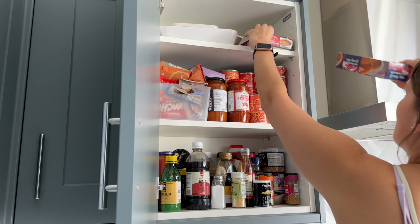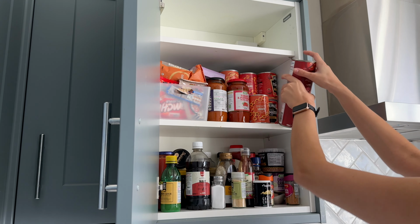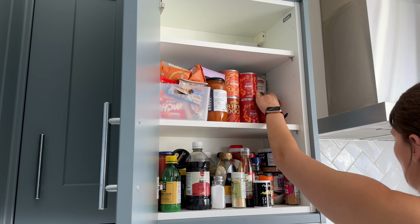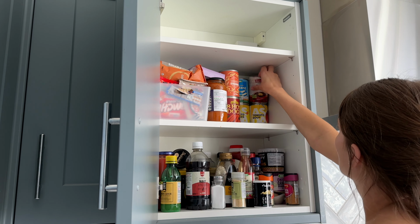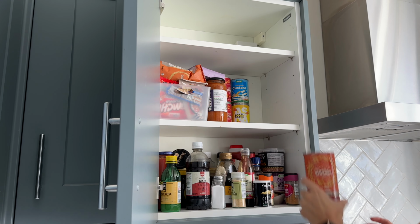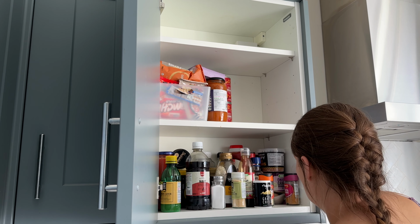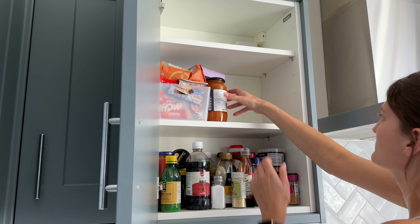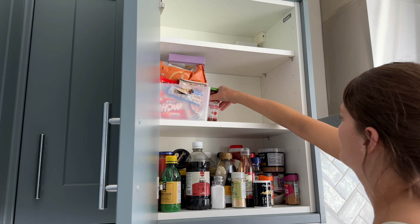This cupboard here literally gets so messy. This is where I put my sauces, tins, and then in that little basket thing I've got noodles, couscous and packet sauces, and then obviously on the bottom shelf I have my condiments. But I feel like this cupboard is a little bit too small for all the stuff that I need to put in it, so I might move this eventually into the corner cabinet, as the corner cabinet is quite big and I'm pretty sure those corner cabinets are supposed to store your tins and your sauces.